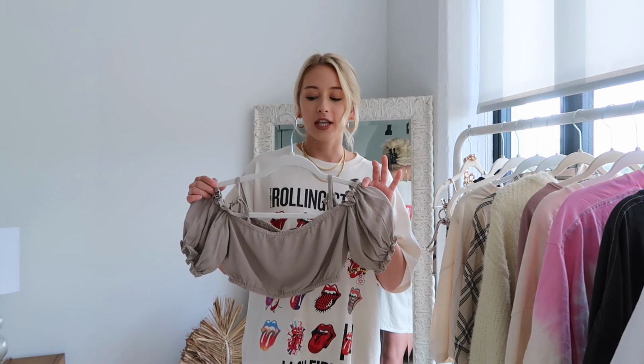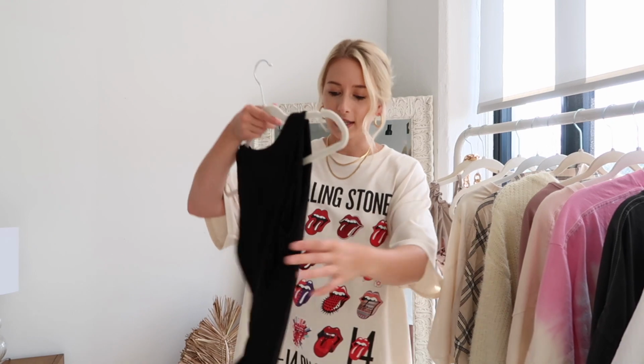I don't like to be uncomfortable, like I feel like I'm going to slip out of anything, whether it's my butt or chest. I just like to be pretty covered up, not super covered up, but I don't want to have to worry about slipping out of something. So this is super cute, super strappy, but you'll see how I actually ended up styling it in the styling portion of the video.